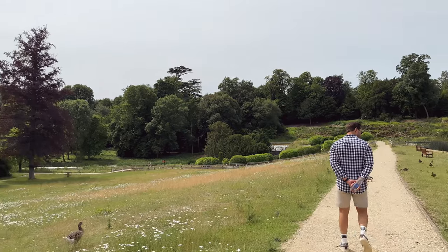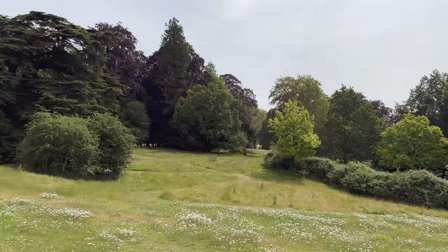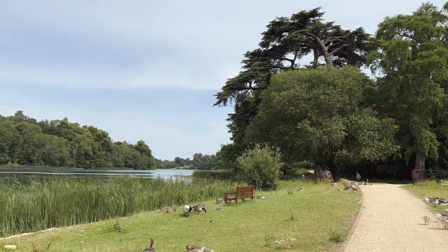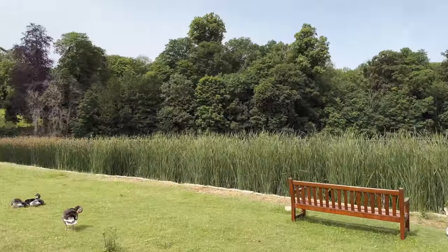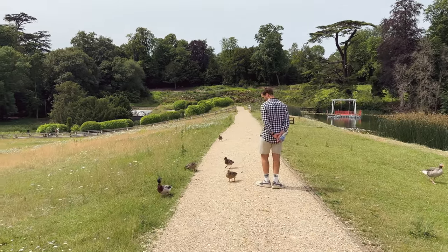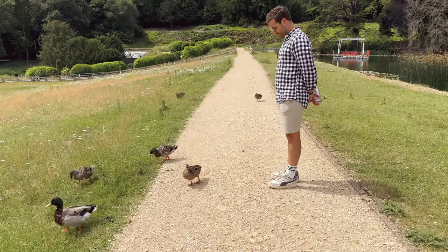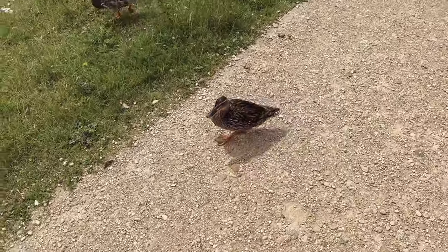Wow, this place is just stunning. These are the grounds of Blenheim Palace. And wow, wow, wow, it is beautiful. Oh, now we found the ducks. Have you made a friend? I can't believe how chilled they are. Hello.